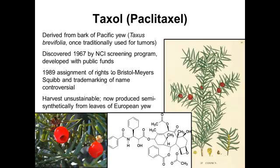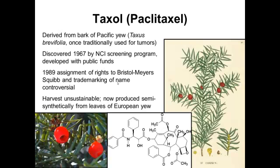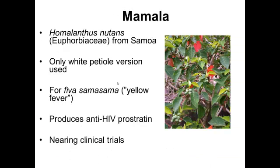And so what they do now is they can harvest the leaves of the European yew, which is of course more sustainable, and then extract the active precursor from the leaves, and then through some semi-synthetic steps convert that precursor into the Taxol, which is again today used in the treatment of certain types of cancer.